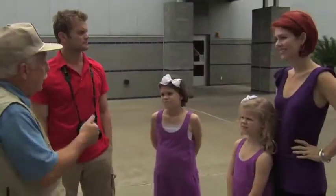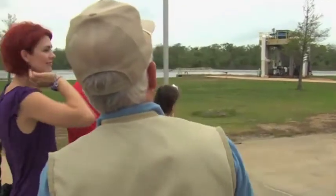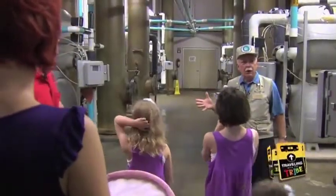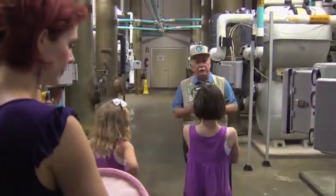Now, after learning why Texas needs a fish hatchery in the first place, the tribe is now ready to learn how the hatchery actually works. Okay, it's our life support room, just like you would have in your aquarium. We have to have things like filters and pumps and temperature control to keep our fish alive.